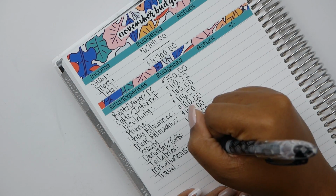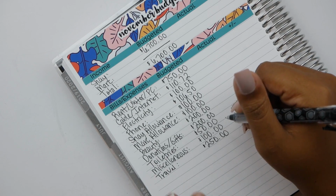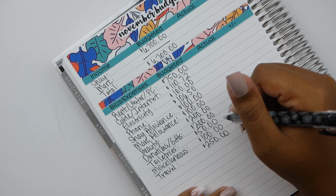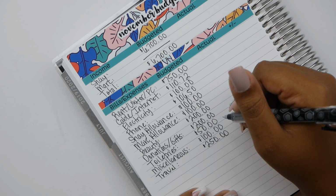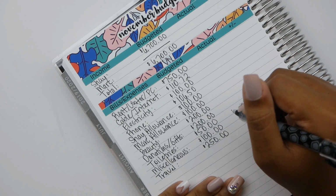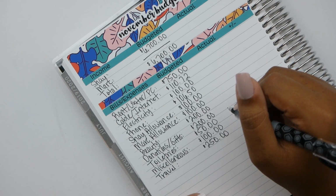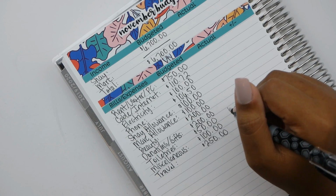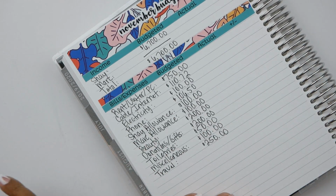But the next one is travel. Again, I may go home, may rent a car, may not. It all depends. I rarely rent a car to go anywhere, but perhaps I may rent one to go home, but I don't really know. So I'm just going to budget $250 just in case, and that should pretty much do the trick, because it's for Thanksgiving, so I really don't have to buy food from anywhere. Just show up and spend my gas money, of course. So I'm budgeting $250 for travel.